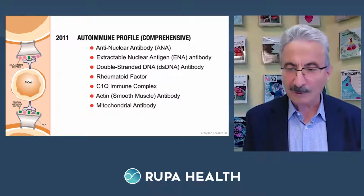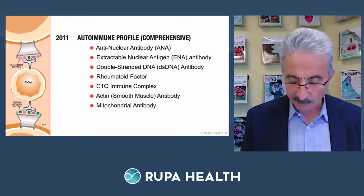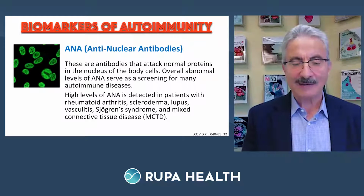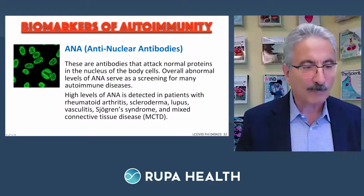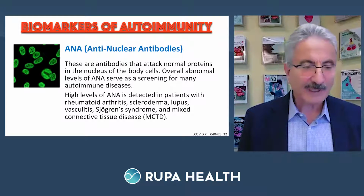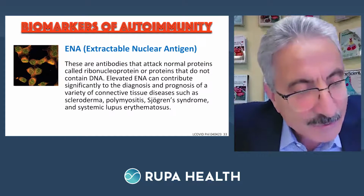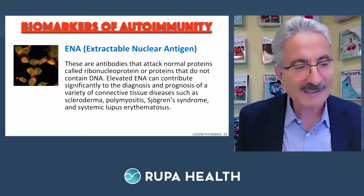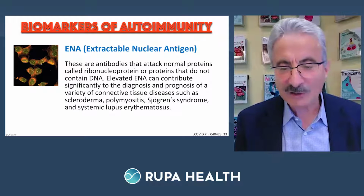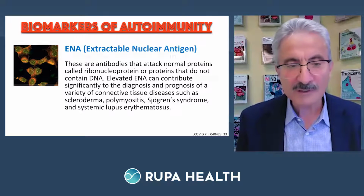Anti-nuclear antibody, extractable nuclear antibody, double-stranded DNA antibody, rheumatoid factor, immune complexes, actin and mitochondrial antibodies. Very quickly, I'm just going to show you what anti-nuclear antibody is: an antibody made against our nuclear components that you can see in here. The cell is completely stained with green. It's found in many autoimmune disorders, and it is the best screening for autoimmune disease. In some patients, as you can see in here, the nuclear or nucleolar components of the cell are stained in green. That is called extractable nuclear antigen.